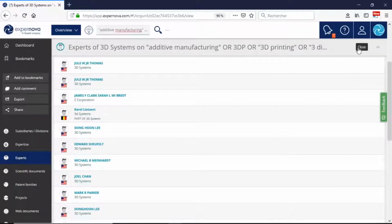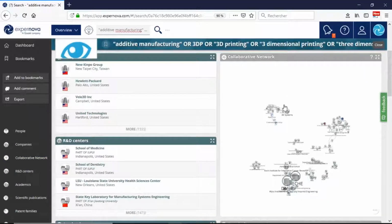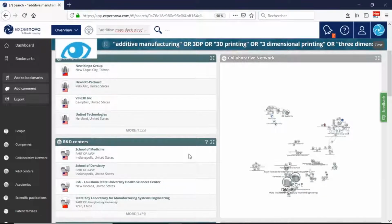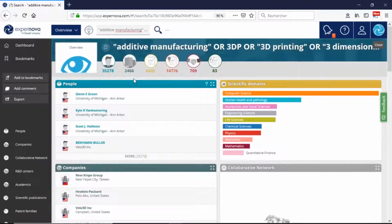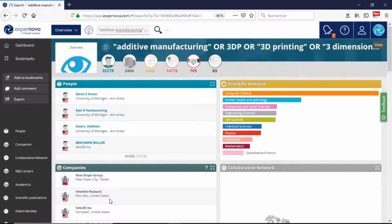So I would like to underline, let me go back to the search result interface. In this demonstration, I focused on the network of 3D Systems on 3D printing, both in terms of organization and people. But I want you to know that what I just showed you, you can do from the search result interface. You remember, I enter my query, I click on the search button, and then from the expert list, people list here, and the company list, you can do exactly the same by clicking on an organization to display their complete profile in the same way we just did.